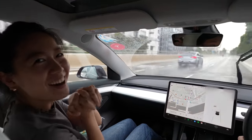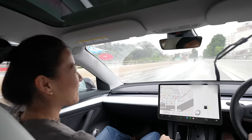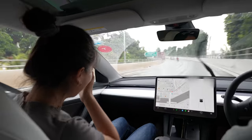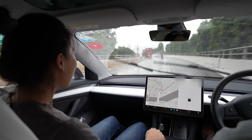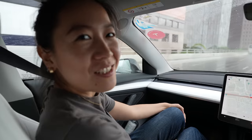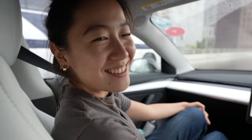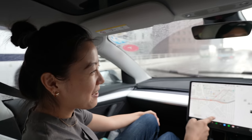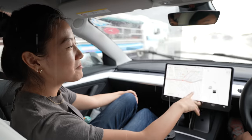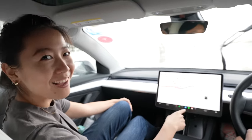That was totally unexpected. I think I freaked out a little bit for the first 3 seconds. Wow. And I was so quiet. You know what would be a nice feature to have? Tell us. Tell Elon. It's on the panel, right? It would be cool if it showed me the weather. Like if there's a little bit of drizzling going on in this virtual environment, I think that'll be fun.